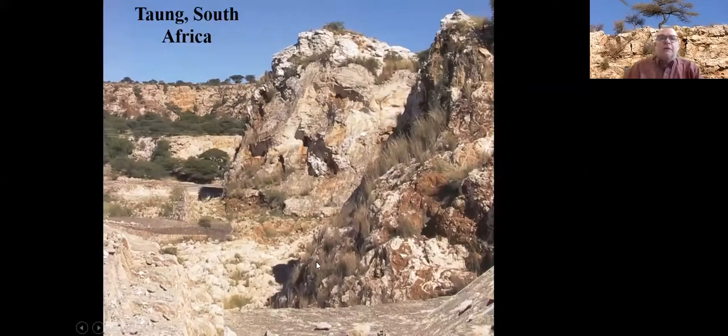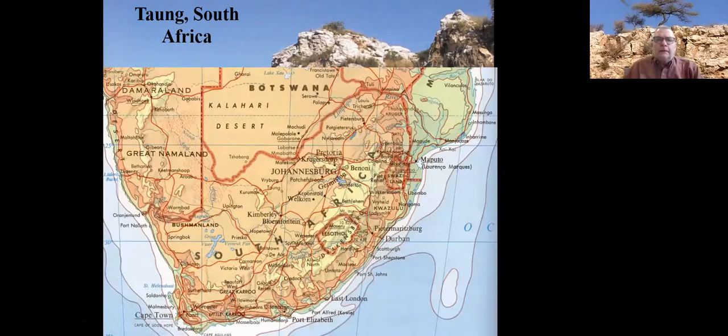And so this is Taung, South Africa, as it looks today, well, at least 20 years ago, how it looked. And Taung is on the edge of the Kalahari Desert. Here's Johannesburg up here, and this is where Taung is. Quite literally at the margin of the Kalahari Desert is, this is the edge of it right here in this picture behind me. So it's a fairly remote place.